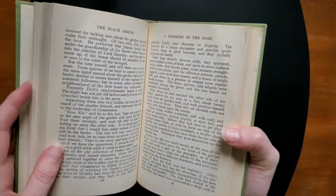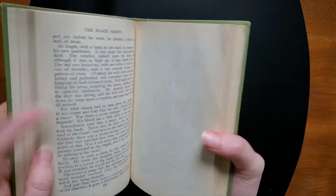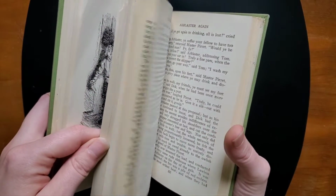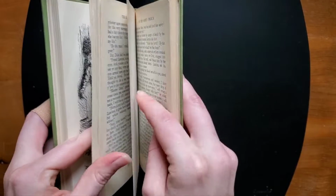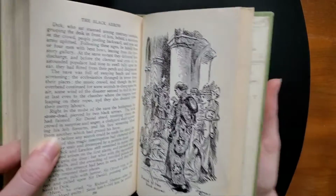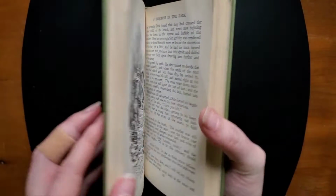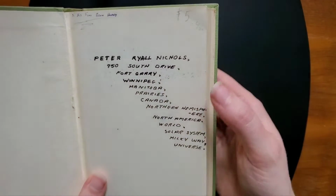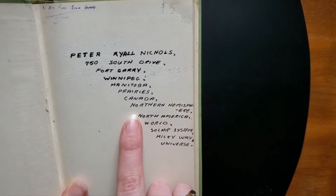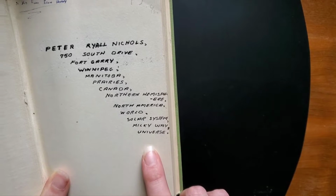Anyway, I was thinking about The Black Arrow specifically the other day because I was reading some medieval fiction and thought I would very much like to read this book again. I know I have a copy of it somewhere, but I would have to find it. And this copy was just right there on the shelf, waiting for someone to take it home. But the inscription on the inside is what really sold me on this book. Someone put his full address and then thought it necessary to put Northern Hemisphere, North America, world, solar system, Milky Way, and universe.